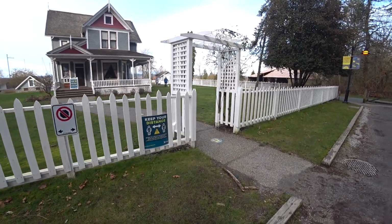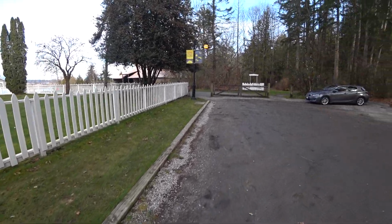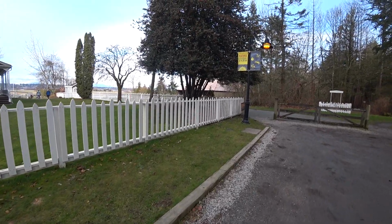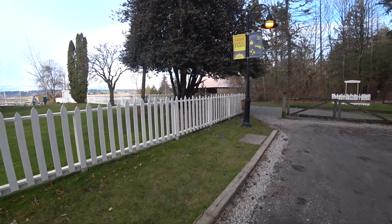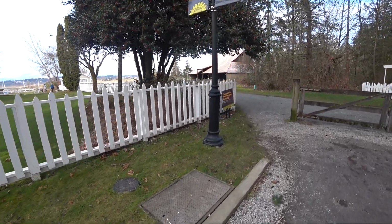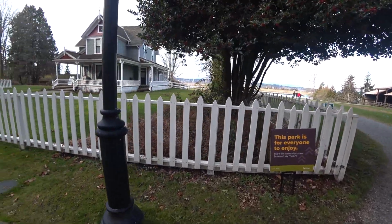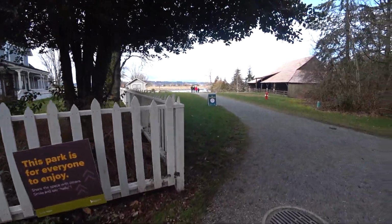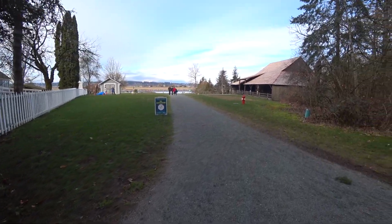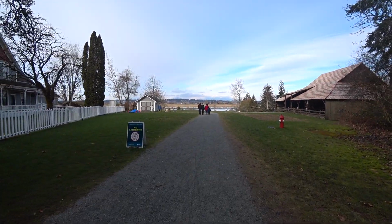And we are in Surrey at the Elgin Heritage Park. It's also known as the Stewart Heritage Park, I think, because they were the farm family that farmed here. Way down here is some apple trees. And they're heritage apples because they're like old varieties that you can't find in the store.